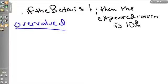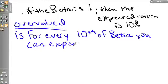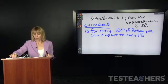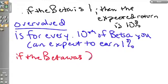And this is a strange way to say it. I don't know that I would exactly say it out in the real world the same way, but for the test, this is perfectly fine. So when the beta is 1 and the expected return is 10%, what we're basically saying is for every 1/10 of beta that you take on, you can expect to earn 1%. For every 1/10 of beta you take on, you can expect to earn 1%. So we would expect if the beta was 2, the expected return would be what? Double? 20%?